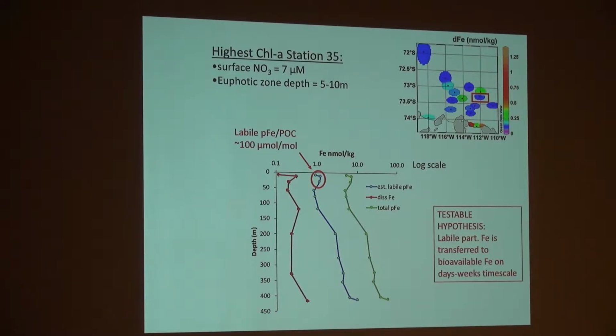slowly being chewed away on by the bloom, being transferred into bioavailable form, growing this big bloom, at which point you would expect this form of particulate iron to be decreased. We don't have any measurements about that. So it's possible that actually the setup of the system at the beginning could be enough to drive this whole bloom if we consider this particulate pool to be an active supply to the phytoplankton.